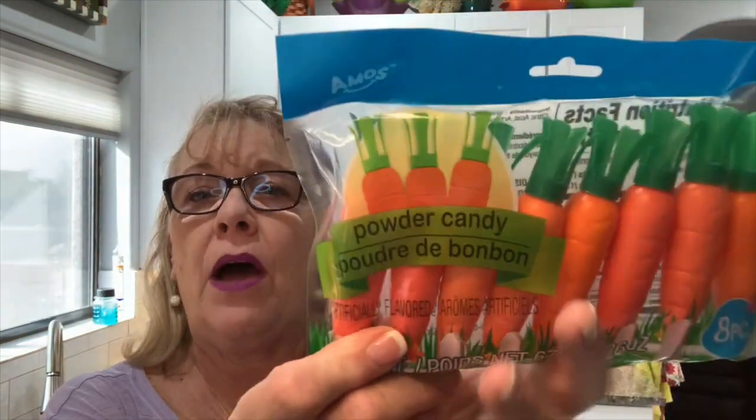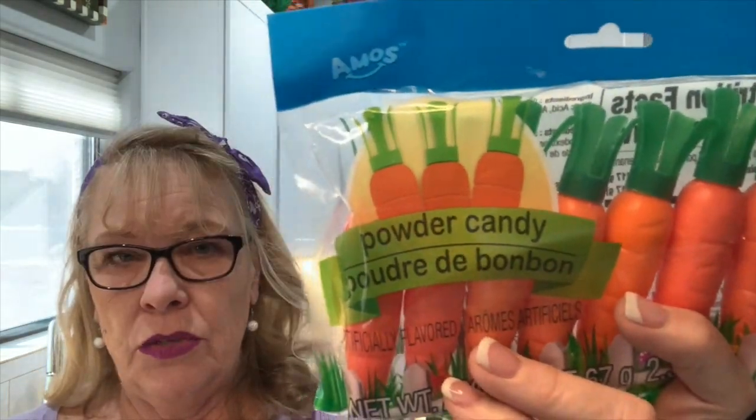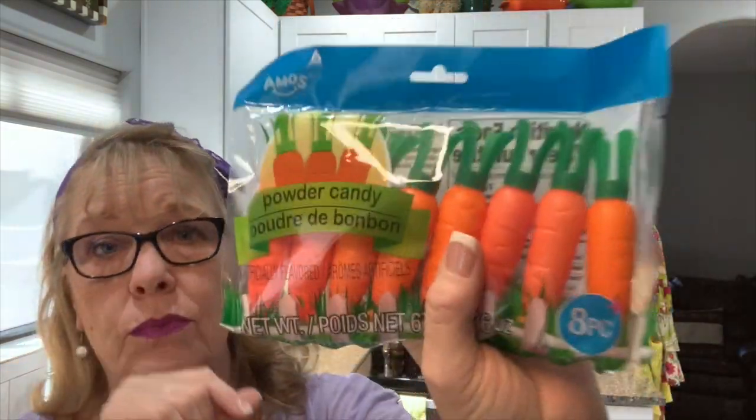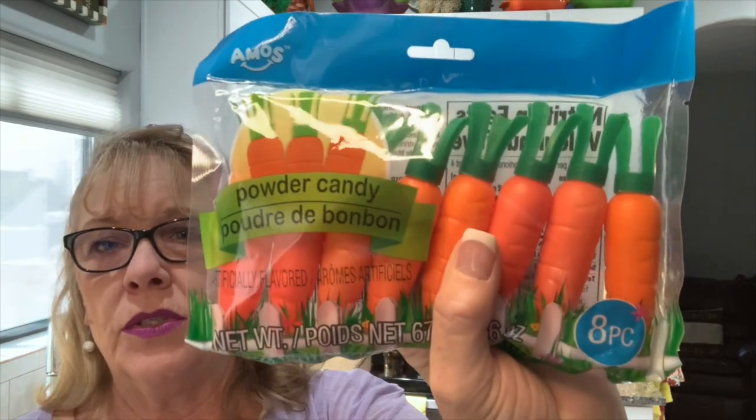Okay, we're still on Easter. I found the powder candy carrots, and I really like these. Obviously, I'm gonna use them for DIY, and I'm probably just gonna throw the candy out, but there are 8 little carrots in here, and so that's a really great number, and they're a little bit smaller than the other ones, so perfect for a tier tray.